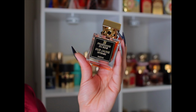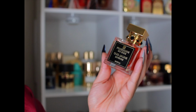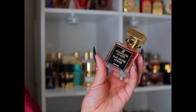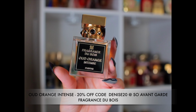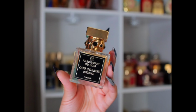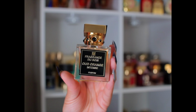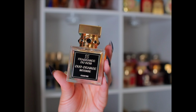There is, I guess, oud in there, but you don't smell the oud at all. Well, I don't smell the oud at all, and I think it's just a really nice yellow floral fragrance for summer. Oud Orange Intense is like a nice floral, powdery, sophisticated floral. I feel like I can slightly smell the oud a little bit more in this one, but the oud isn't strong at all. So if you're not an oud lover, you should definitely still get a sample of this because the oud is not strong.